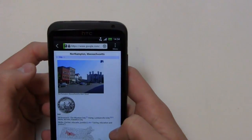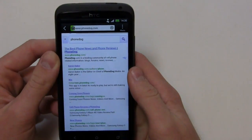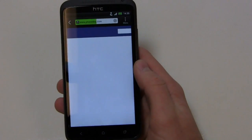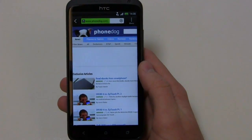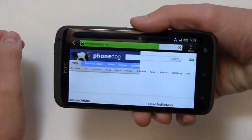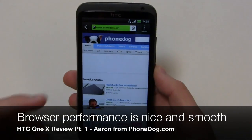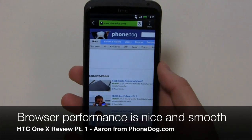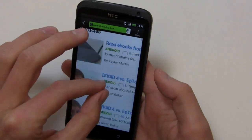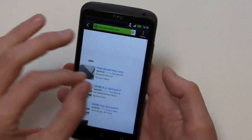phonedog.com, and we'll load up PhoneDog, and we'll go to Google. Actually, we'll do it this way. And then we'll come in. So again, 4.7-inch display means you're going to have a great time with this device when it comes to viewing YouTube videos or viewing web pages like this, and doing things in landscape mode as well. So whether it's videos, web browsing, or listening to music, I think the screen size may be a little bit big for some, but for others that are really media hounds, they're going to have a good time with this device.